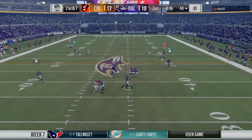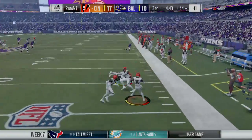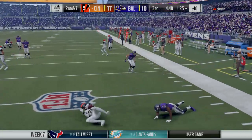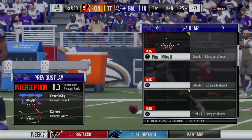Looking to throw on 2nd down. And he's going to be intercepted a 3rd time. Picked off near the 29. And his guys will take over at the 25-yard line.